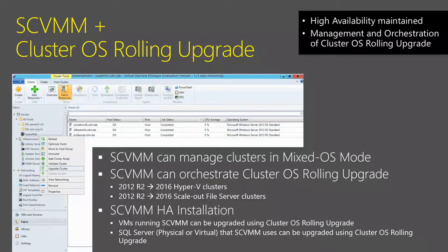And so coming back to what we talked about earlier, you want to upgrade your management layer first, and this is absolutely the case here. You're going to use this technology to upgrade your System Center Virtual Machine Manager. You can then have it look at your infrastructure and say, okay, I want to upgrade this cluster. And one, it's going to do that for you. And two, if you want to say, you know what, I'm going to upgrade half the nodes and run in mixed mode while I test this out, all the functionality of System Center Virtual Machine Manager continues to work while you're in that mixed mode process.